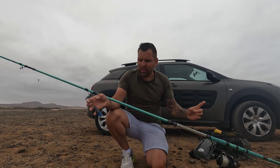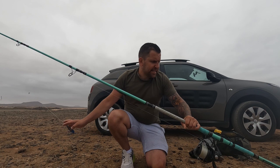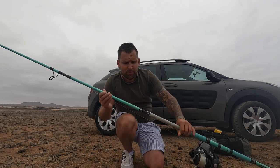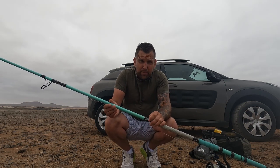So here I am, ready and set up. I thought I'd run through this here before I get down to the beach because it's quite noisy. So the rod that I've brought with me is a 6-piece travel rod. It's basically a bison. So this is a bison travel rod that you can get off of eBay. They're very cheap. This one I've customized.